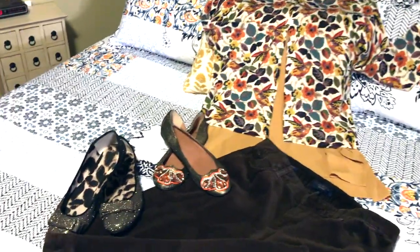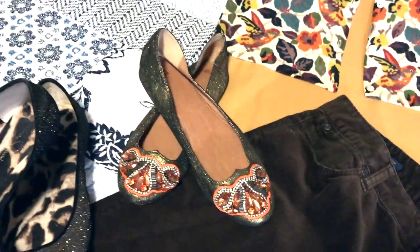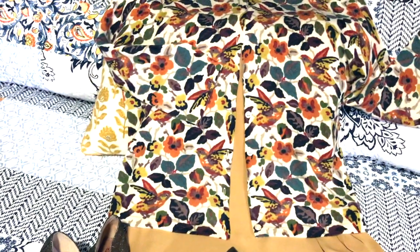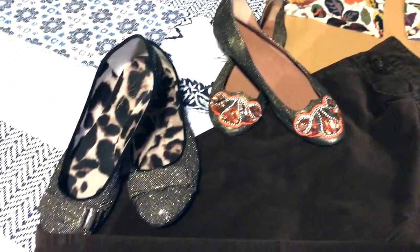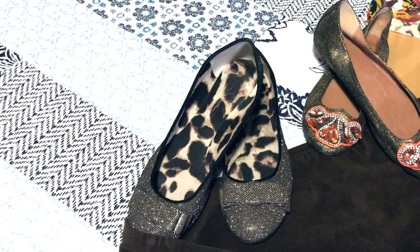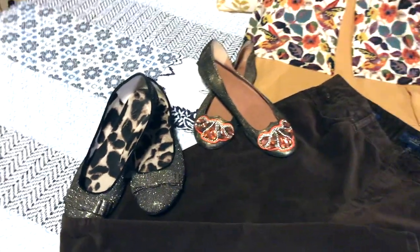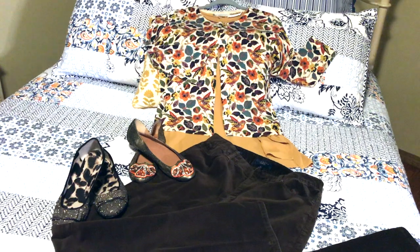And then for the shoes, these are some old Anthropologie Jasper and Jura shoes with a little bit of orange embellishment. I thought that looked really cute with the sweater. Picks up a little bit of the orange. And then I also have a pair of Jessica Simpson kind of shiny gold shoes with a leopard print insole. And I thought that kind of pulled everything together and gave it a little bit different look.